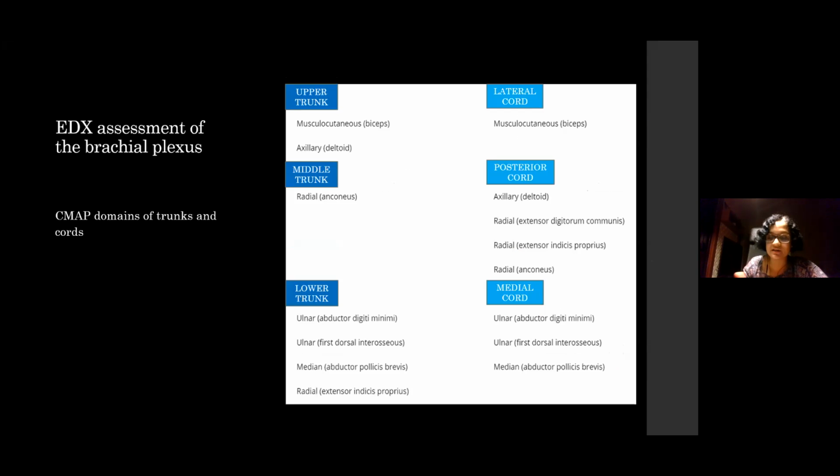So same goes with the CMAPs. CMAPs wise, upper trunk, lot of things you can test. You can test the suprascapular nerve recording from the supraspinatus, the musculocutaneous nerve recording from the biceps, and the axillary nerve recording from the deltoid. So both upper trunk and lateral cord, that's helpful.